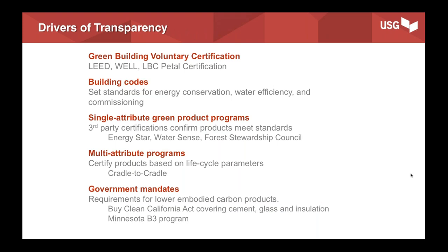As a product manufacturer, the largest driver of building transparency has been the green rating systems, such as LEED, as well as the Living Building Challenge certification programs. The transparency documents I will talk about are literally required in many cases in order to bid on jobs. In addition to multi-attribute green rating systems, building codes set standards for energy conservation, water efficiency, and commissioning. Single attribute green product certifications such as Energy Star, WaterSense, and Forest Stewardship Council outline and confirm through independent third-party certification that a product meets a particular standard and offers an environmental benefit.